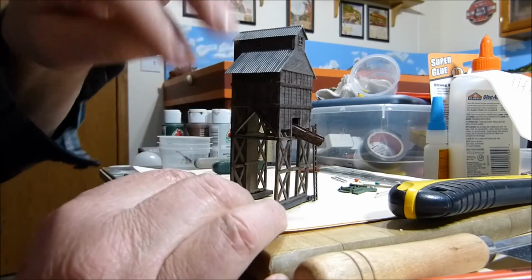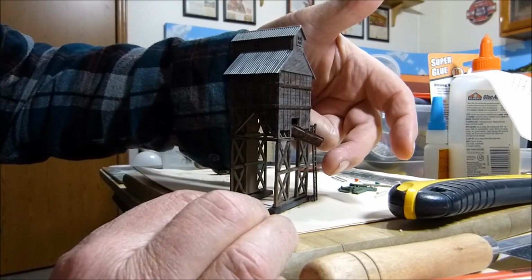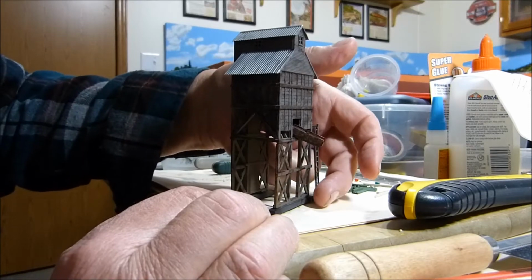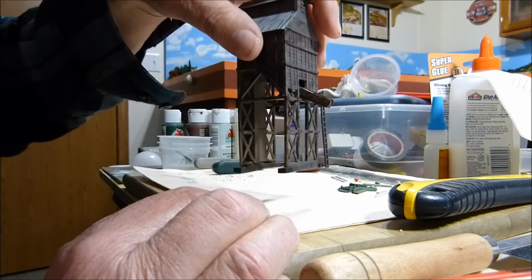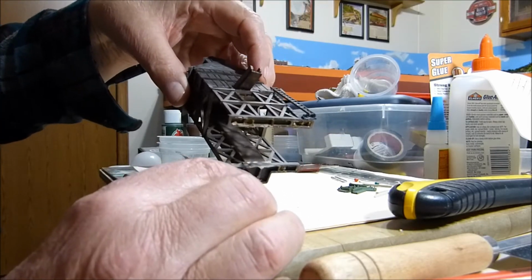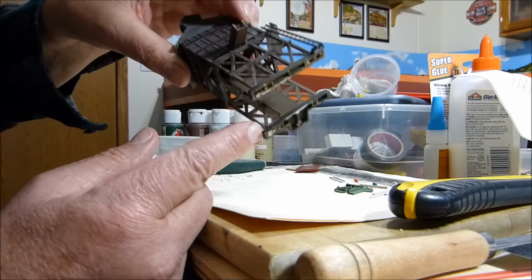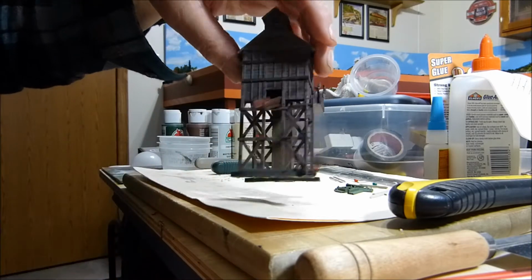But when I back up my locomotive so that the coal car is underneath this, it hits that ladder. So I want to alter that so that I can fix that, and then I'll install it. On this side here, it'd probably come off pretty easy, but I'm not sure about this side. Well, we'll see.